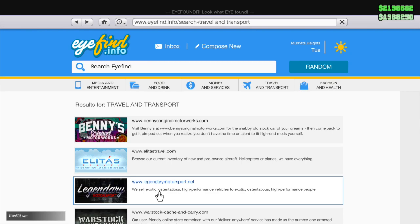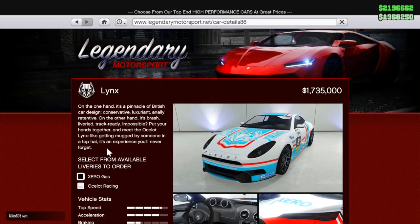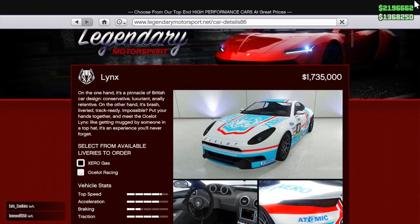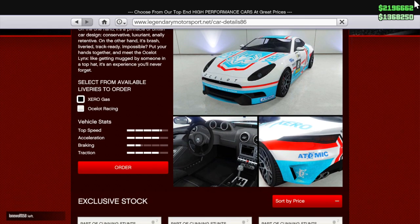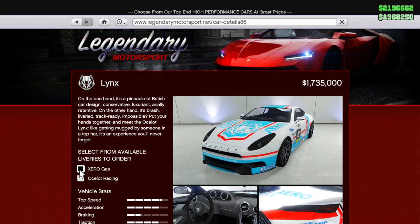Okay, let's move on to vehicle number 2, the Ocelot Lynx. And oh my God, I cannot believe the price of this vehicle. So I honestly can't believe Rockstar didn't have a typo where they meant for the price to be $735,000, which would be more reasonable. But no. The price of this vehicle is $1.735 million. Do not scratch your eyes. That is the actual price of this car, making it more expensive than a handful of supercars in the game, nearly every sports car. In fact, every sports car in the game.